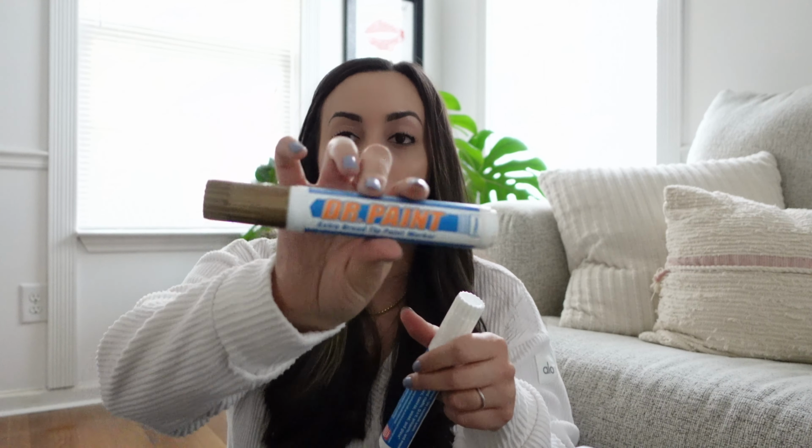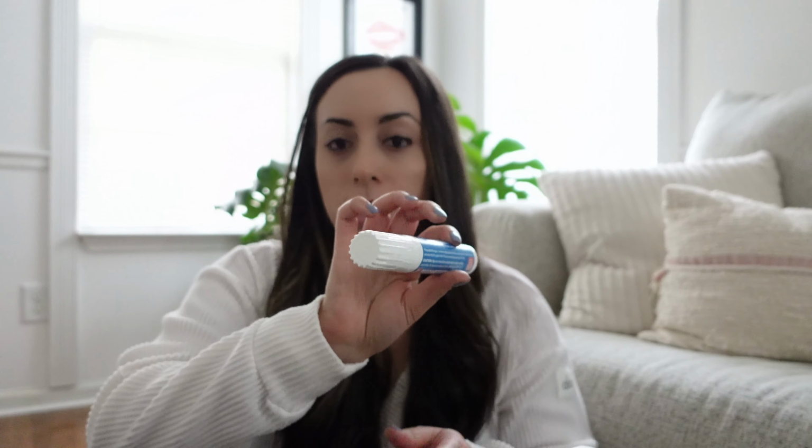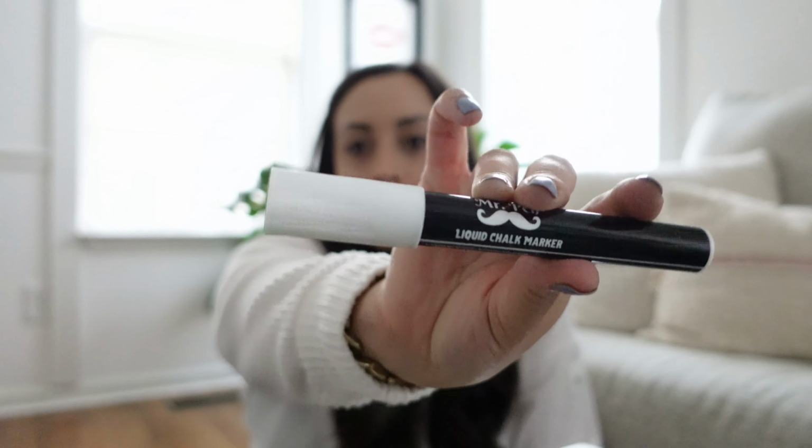We do have a few chalk markers and things like that, or paint pens. So this is a gold paint pen. This is just from Hobby Lobby, and I've got a white one too. These are the kind of paint pens that you can actually, I think, draw on a car. But we have used them for mirror signs, like mirror welcome signs, that sort of thing. And we've got a liquid chalk pen, which always comes in handy as well.